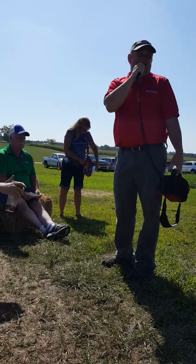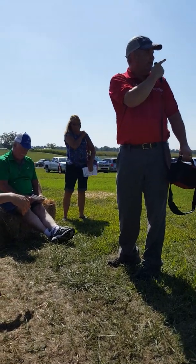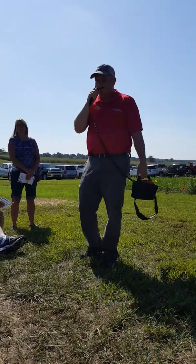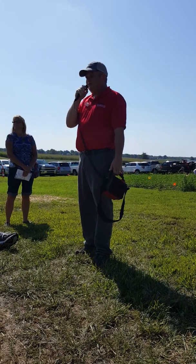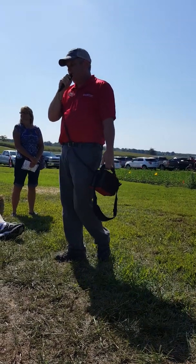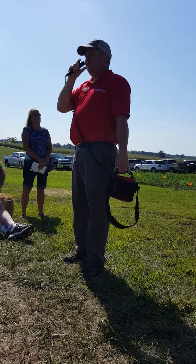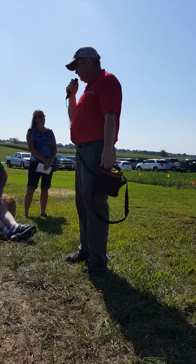So if we were going to try to control that giant foxtail there, it would be more difficult to control than if we applied the herbicide a month ago when it was just young and juvenile.